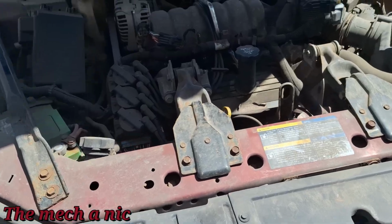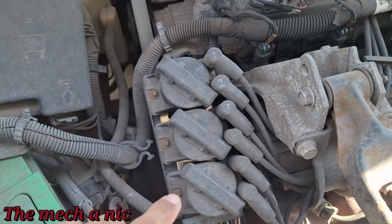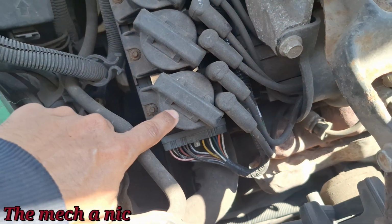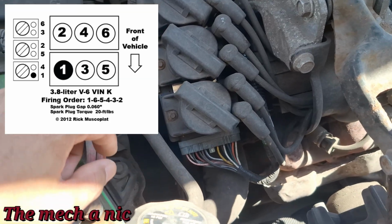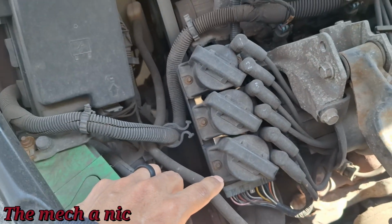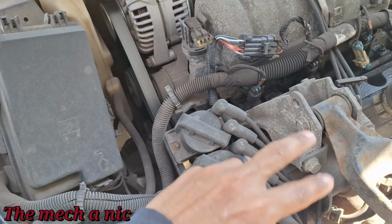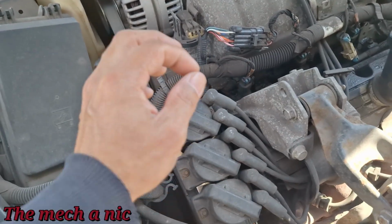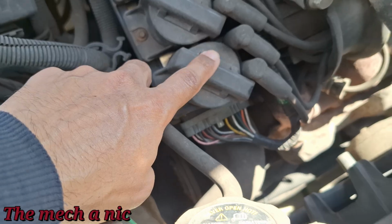Alright, after doing some research, it turns out that cylinders 1 and 4 are on the same exact ignition coil, and it's going to be this one. I'll put up a picture on the screen right now of the image I found online. So you know, these are in here tight. And guys, what are the chances that number 1 and 4 spark plugs are bad, or number 1 and 4 ignition wires are bad? What are the chances? But the one thing they are both connected to is this ignition coil.